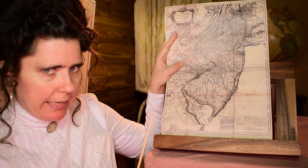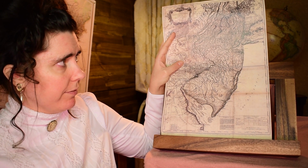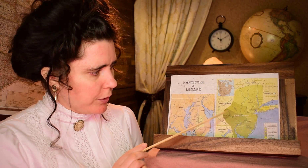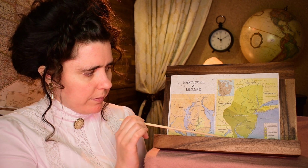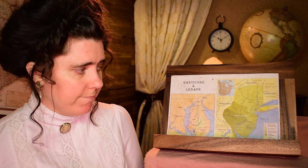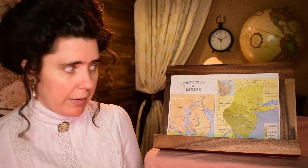So by the end of today, we will cover how we have arrived at the borders we see in New Jersey today. We'll want to begin, as we always do, looking at the original owners of this area. Looking at New Jersey, this is completely in the Lenape area, and they had been there for thousands of years and had quite a significant impact in that area.